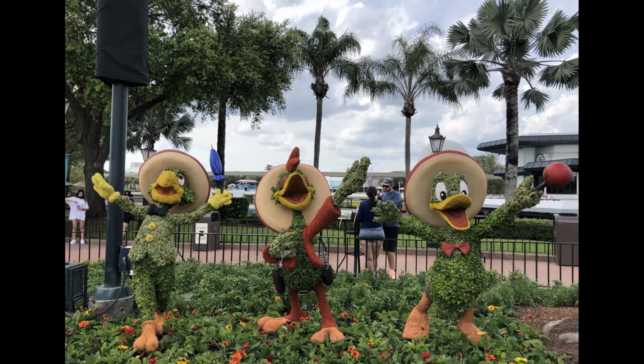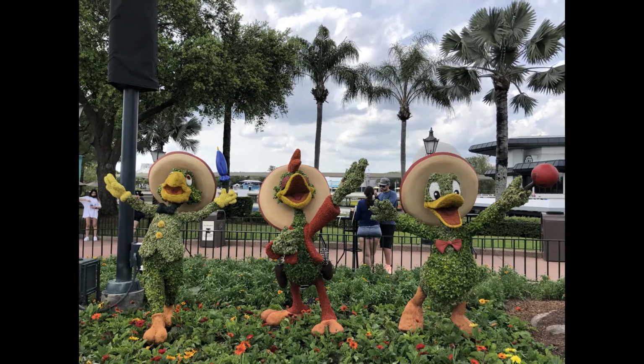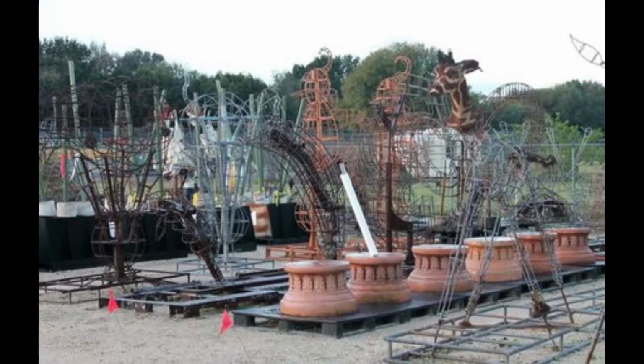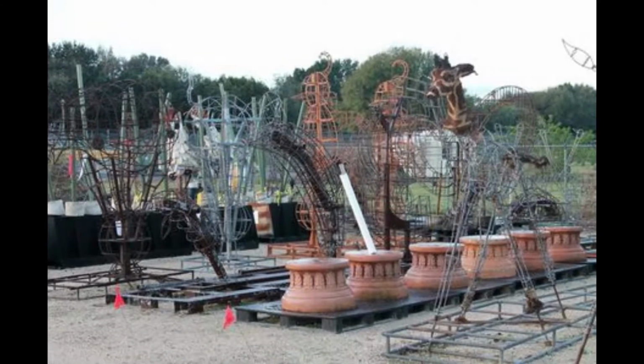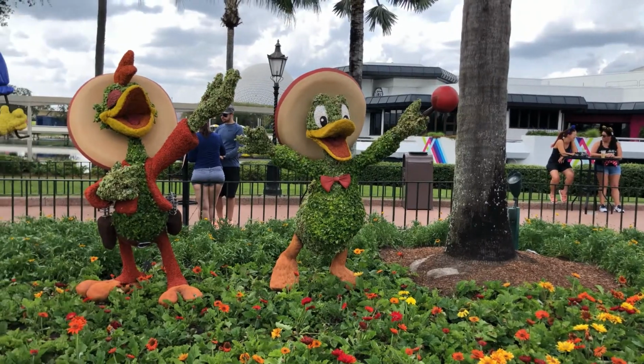As opposed to shrubs and bushes carved into shapes, Disney character topiaries are made out of custom-made stainless steel frames built on site, sometimes costing as much as $100,000. The frames are then stuffed with sphagnum moss and planted with thumb-sized plant plugs.